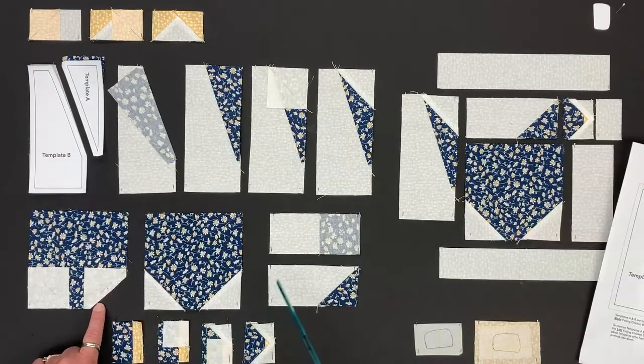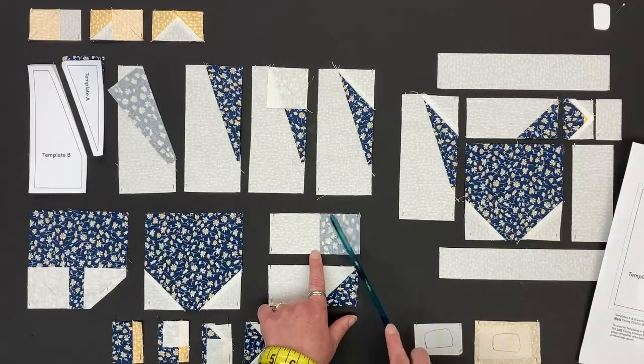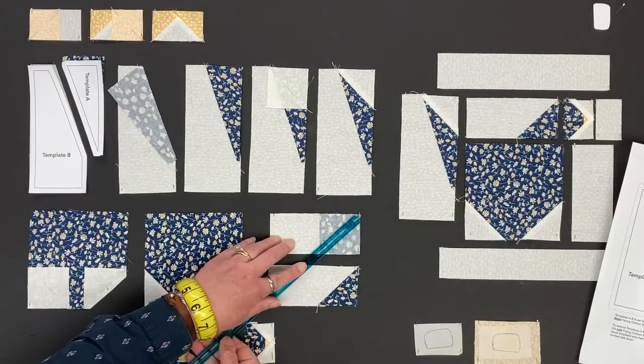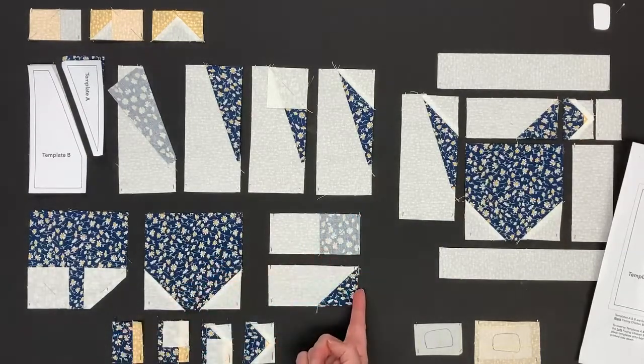Next, we're going to work on the neck. For the neck, you're going to start with a rectangle of the background, and you're going to take a connector corner of your body fabric and put that on top. Position the ruler, draw your line, stitch, and flip.